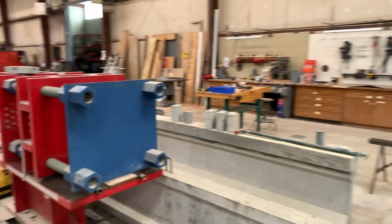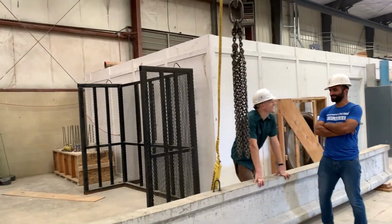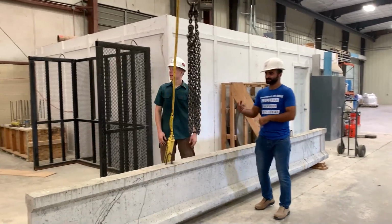Yeah, and from the part of the world where you grew up, people travel a lot between the different countries there, right?